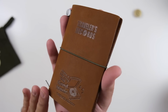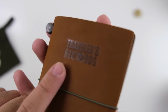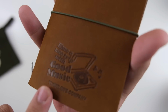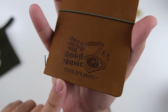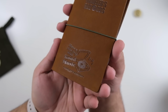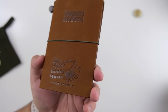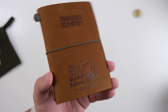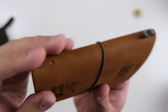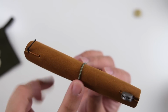And again, oh, this is so good. I absolutely love that this is debossed. I love my Moomin Traveler's Notebook, and that one is debossed, and I love this one because it's debossed. It looks so good. I think they need to do this more. I have a feeling that they chose camel for this colorway, or for this Traveler's Notebook, because the debossing looks really good on it, because you can get the contrast of the darker parts and then the natural leather color.